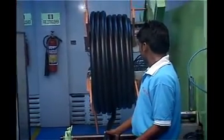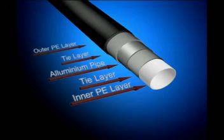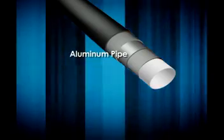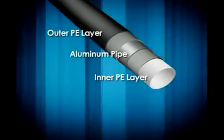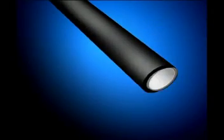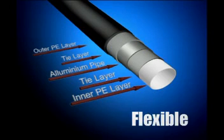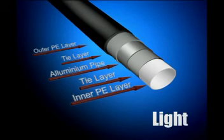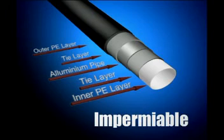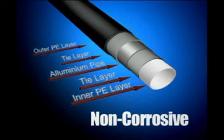field of plumbing. The KiTEC Composite Pipe is a multi-layer composite pipe having an aluminium tube sandwiched in between two layers of polyethylene. KiTEC Composite Pipe combines the best features of both materials to form a high-quality pipe that is flexible, light, strong, impermeable, chemical resistant, and non-corrosive.